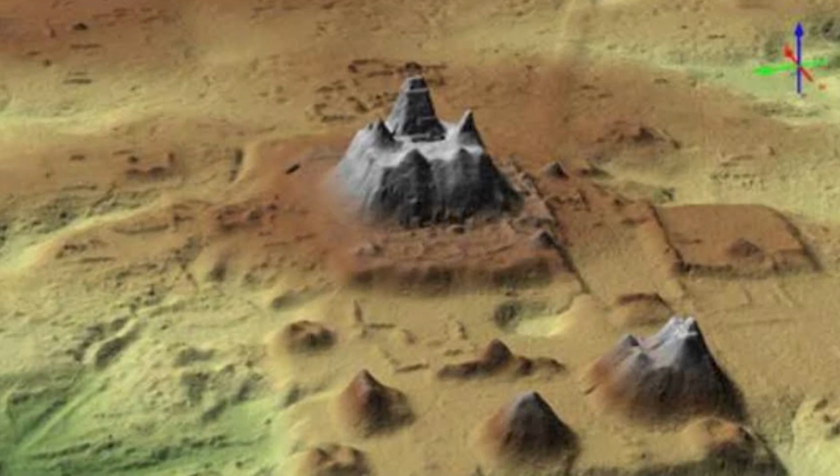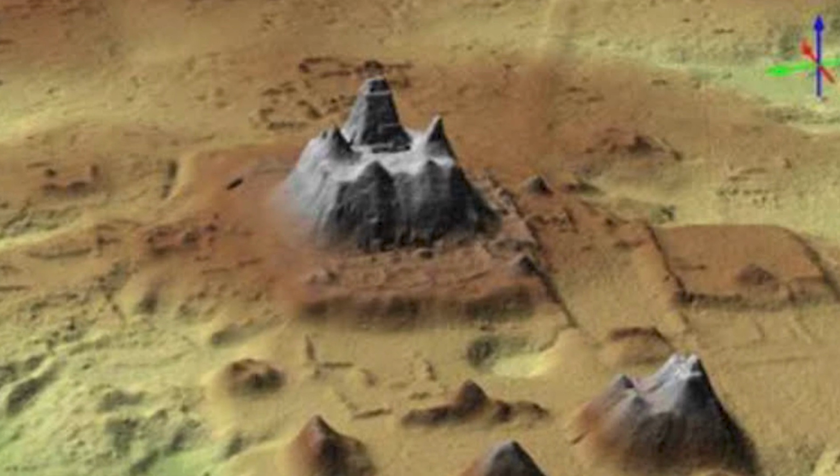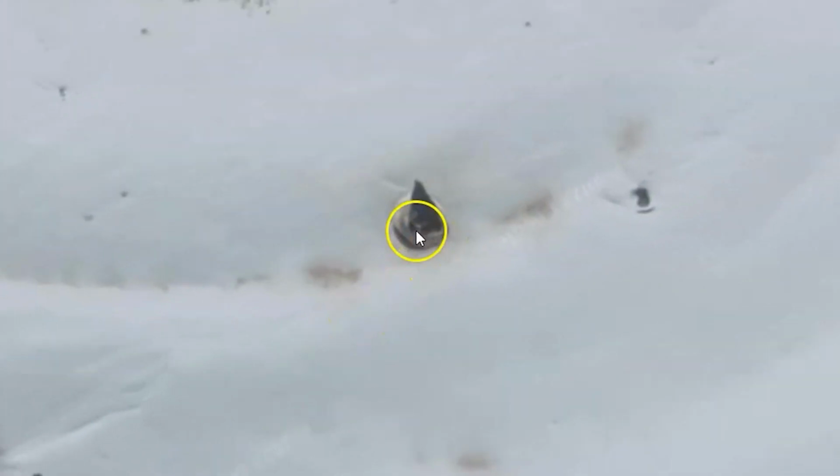It would just be great if we had boots on the ground like they do in Guatemala, where they're going to be discovering and doing a lot of exploration. But we need to get to Antarctica and look at this. If this was real, if it is indeed real, it would be quite the phenomenon. It'd be a great discovery.